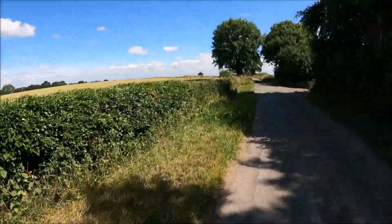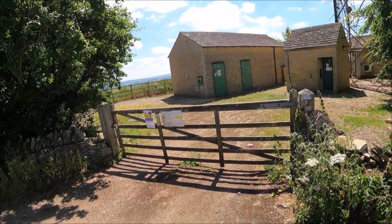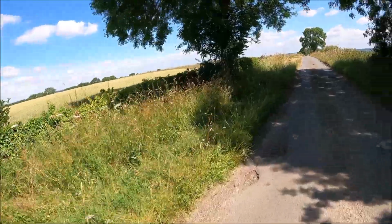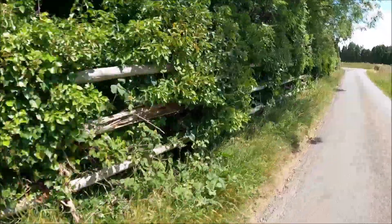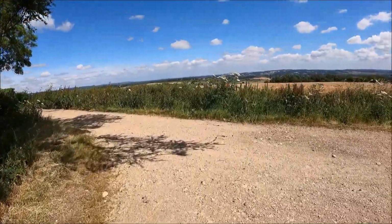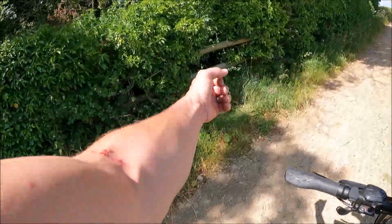Again, endless views that way. Oh, this must be the modernised one. Compressed gas. Looking at a vehicle. Well, that was a good start. There's a bit of an old quarry. We're right up in highland here. Crikey, you've got 360 views all round. Look at my arm, it's bleeding.